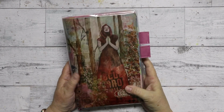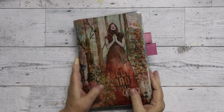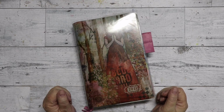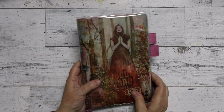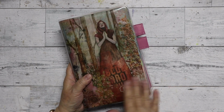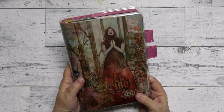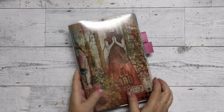I'm back with my Hobonichi Techo Cousin Planner for 2021, and I just thought I'd share with you an update on my preparations for 2021. I have a few different covers that I've got inserts for, the cover on cover. This one has a little gratitude piece of artwork that I did, and it's just fun to be able to switch those out.